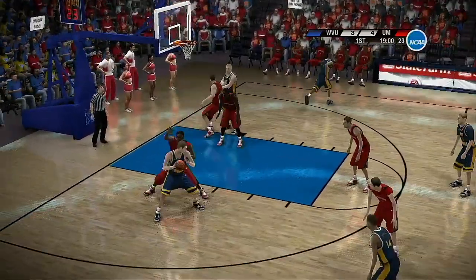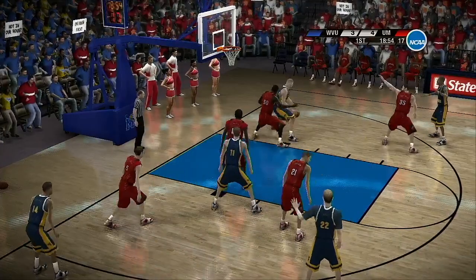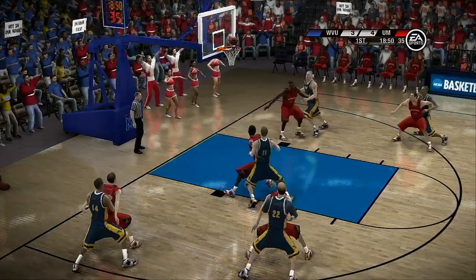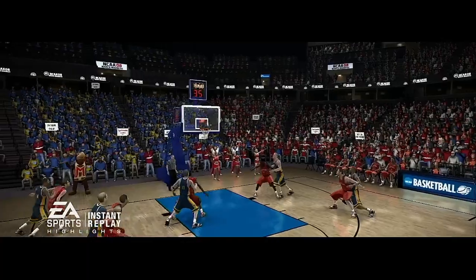Trying to go inside. Dickie's going to kick it back out there from down on the low block. I tell you, a post player has to be able to read what the defense gives you. Jump hook from the low post. I tell you, great shot. I don't understand why it's not utilized more often. It's so impossible to block that shot.